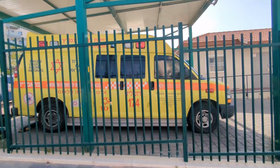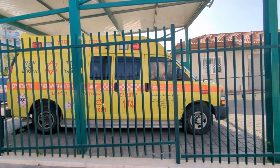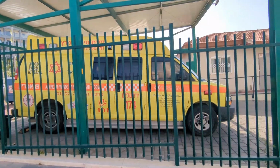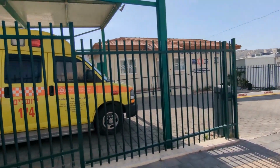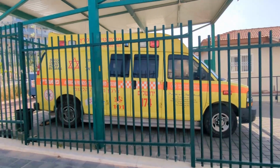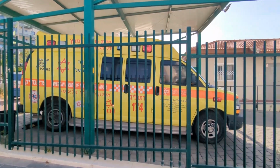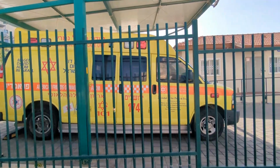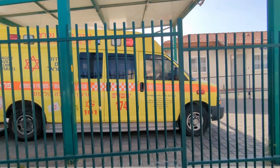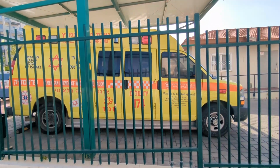I passed this ambulance behind this gate on the way. I thought it'd be a very interesting composition. It's actually not hard to get in here, it's open over here. But what I liked about this was how they have these bars that are obstructing, and maybe the message behind that, I don't know. These patterns are also interesting. We have the vertical patterns of the bars and also the shapes of the building behind it.